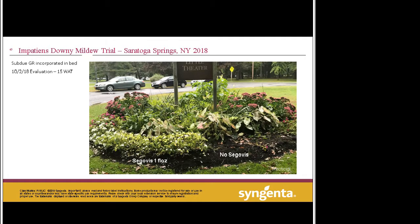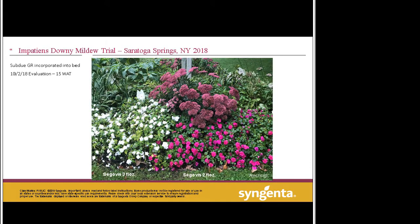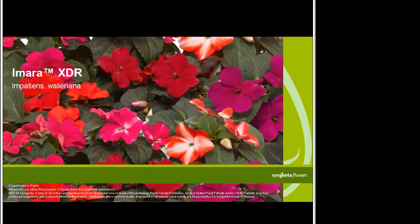So now moving to the other side, looking at where subdued granular was incorporated, those plants that did not have any Syngenta treatment were completely gone, as you can see by the space. The 1-ounce rate, plants were still there. They still had some flowers on them, but they were showing some obvious signs of the disease, again, in the upper part of the canopy. When you look at the 2-ounce and the 3-ounce rate, again, this is on the subdued GR incorporated side of the bed. These also looked really nice and were holding up quite well. This is October 2nd in upstate New York. So really quite impressive.